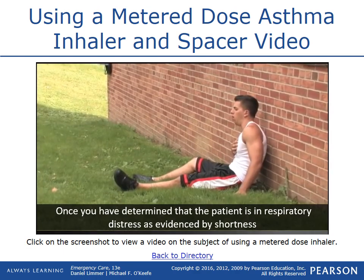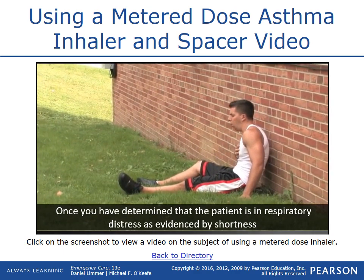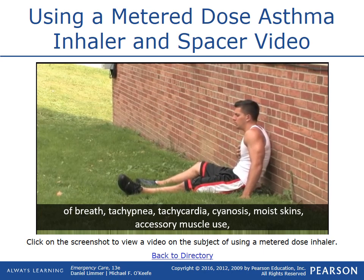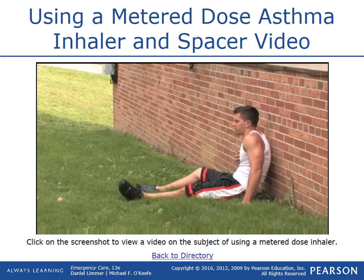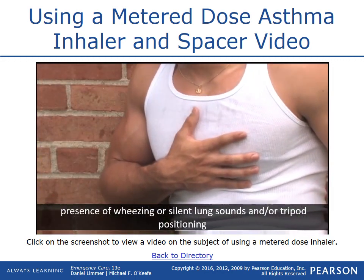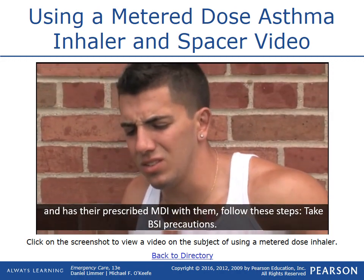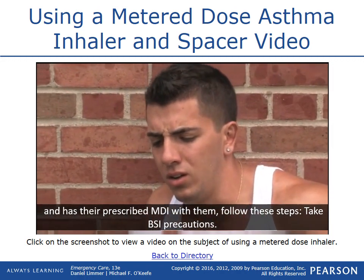Once you have determined that the patient is in respiratory distress, as evidenced by shortness of breath, tachypnea, tachycardia, cyanosis, moist skin, accessory muscle use, presence of wheezing or silent lung sounds, and/or is tripodding and has their prescribed MDI with them, follow these steps.